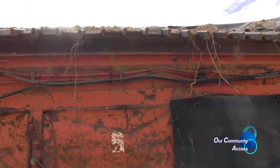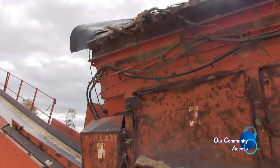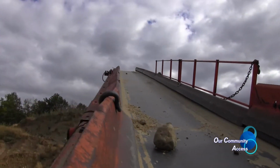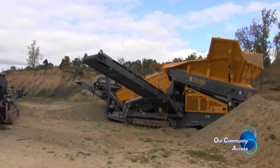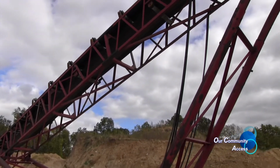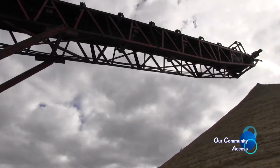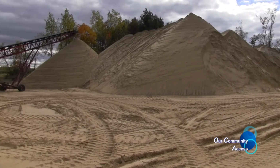You put the material in that hopper right there. The big stuff hits those grates and falls down. The smaller stuff goes through, goes up there, and there are screens up inside of that thing that shake as well. And then the small stuff goes through there, up the conveyors, and that's what makes your fill sand piles or sand piles.